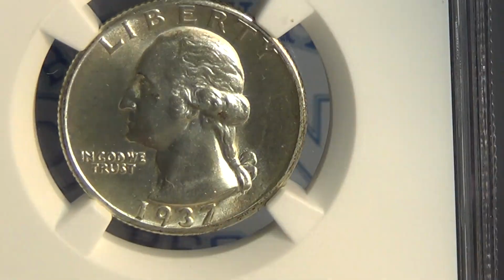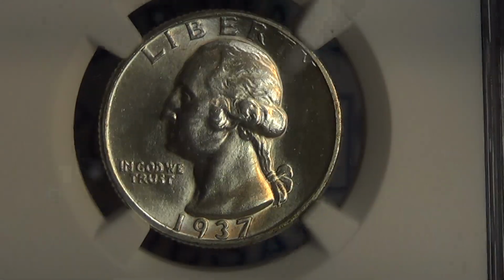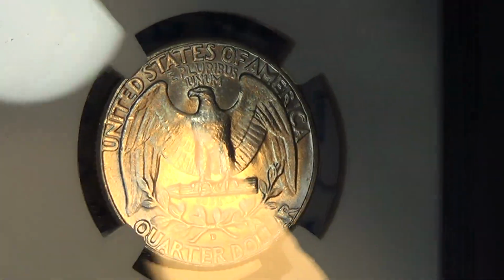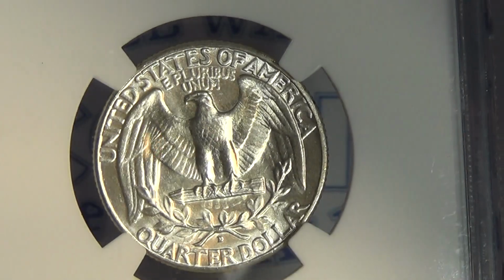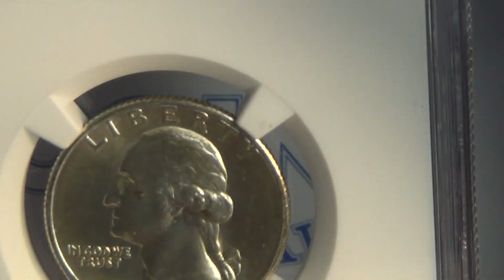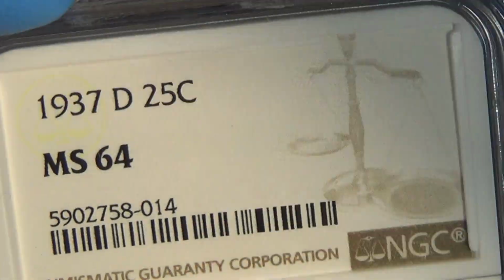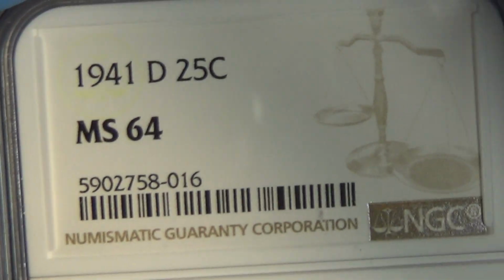Another 64. Just comparing the two, I think the first one looked a little bit nicer. Not to say that this isn't a 64, but this is just apples to oranges. 37 to, I think it was a 39. 64. Another 64 here.